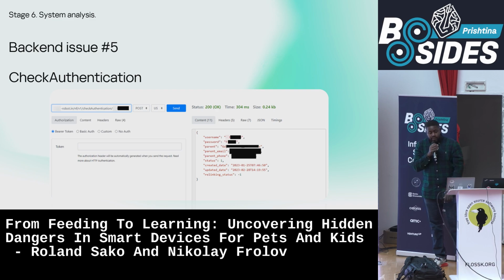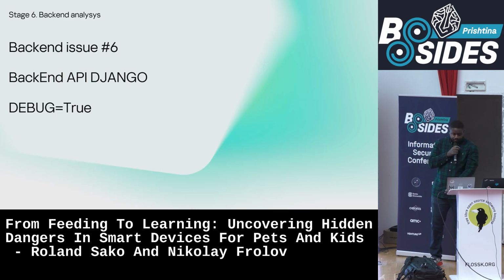And then the check authentication endpoint, same thing. You provide the robot ID and you get the username, password, the parent's email, phone number, and some useless information. But still, you can enumerate all the credentials for all the users for that robot.